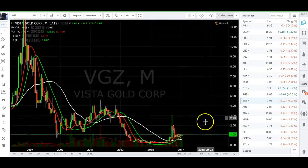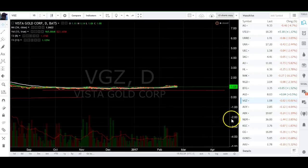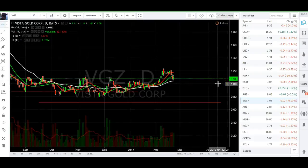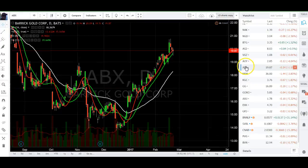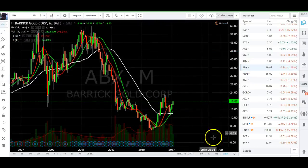BGC. Nice monthly pattern right there. Let's see. Looks like it came into support very well. Now we've got a double bottom over support. Gonna take out those highs though. AUI has been drastic. ABX still holding its own on the monthly chart. Just a little retracement right now.